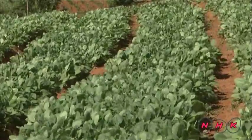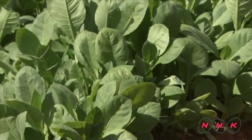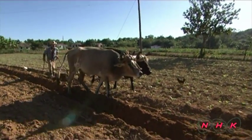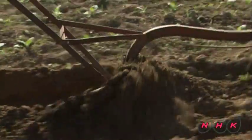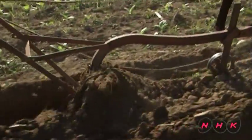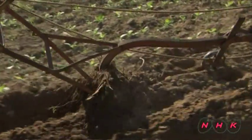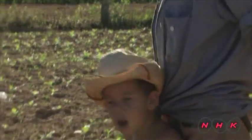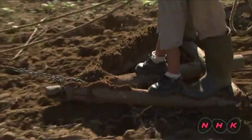For this reason, people keep to the traditional way of farming here. First, the field is coarsely ploughed using an arado, which means a plough. Then the surface of the field is smoothed using a different implement. This tool is known as a peña and is used for harrowing.